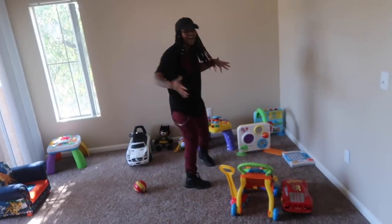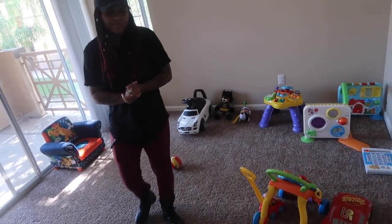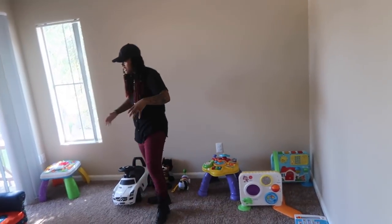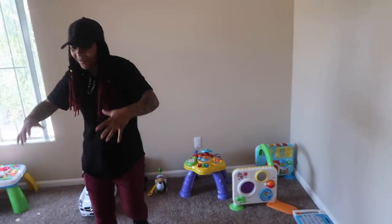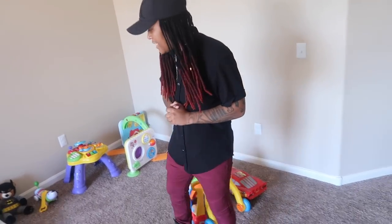So yeah, this right here, I definitely need advice. I don't know what to do with this area at all. I don't know if I should put stuff on the walls, or make it more kiddie, or put a rug right here. Let me know what you guys think. If you have kids, or if you don't and you just have suggestions, I'm down to take them.